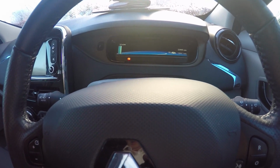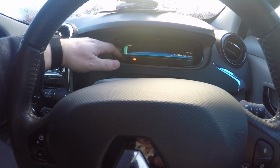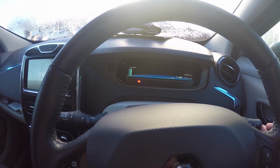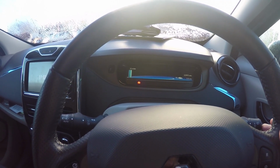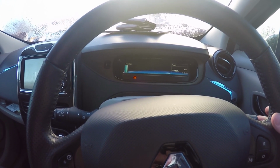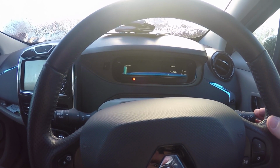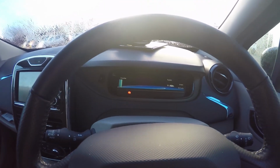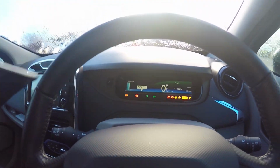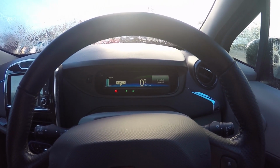And full charge, of course, it's been sitting for weeks and weeks. 55 miles. Whoa. I think I might do a little reset there on what we've got. Let's have a look and see. Here we go. 73. That looks a little bit better for the middle of winter. And no warning signs. That is good to see.